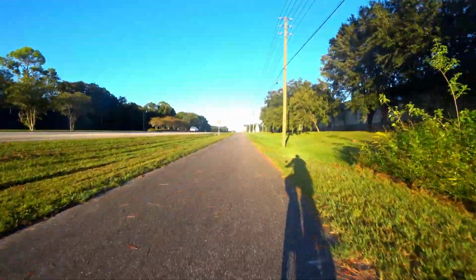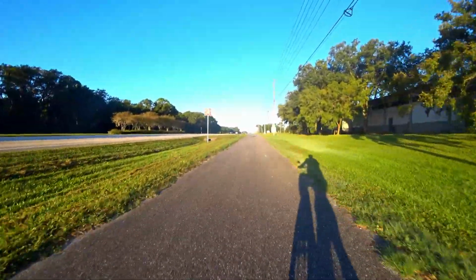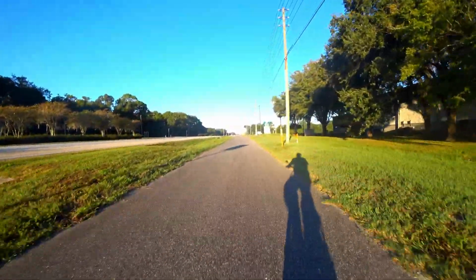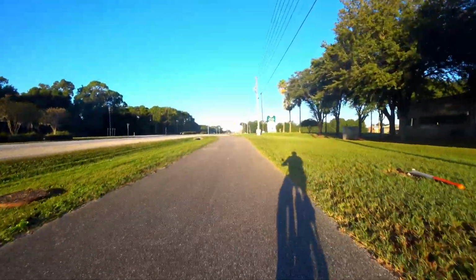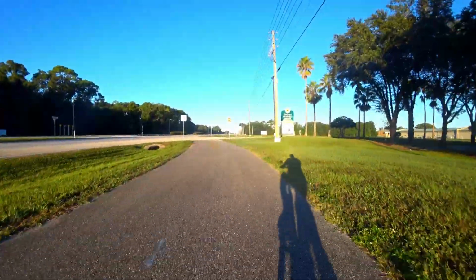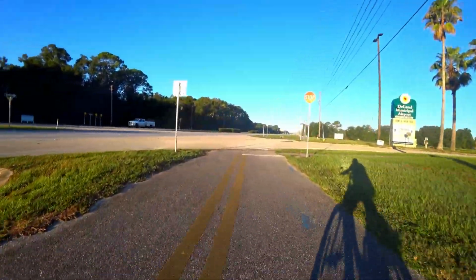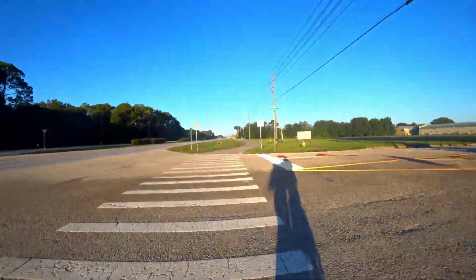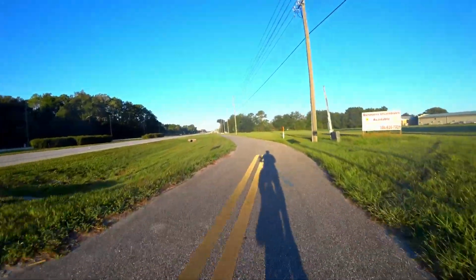Have you seen an airplane coming in? We're right here beside the DeLand Airport. This was like a naval airport back in the 50s, 40s. Those little white lines on the road are rough.